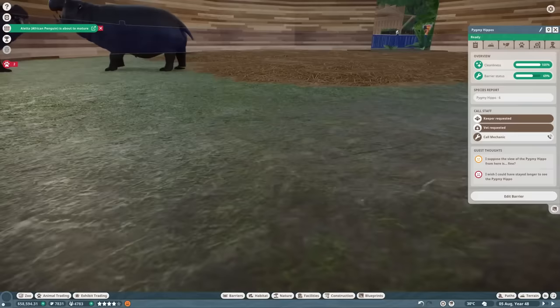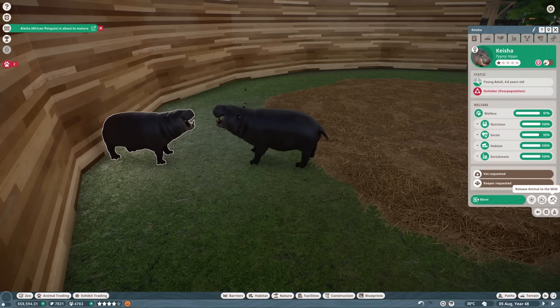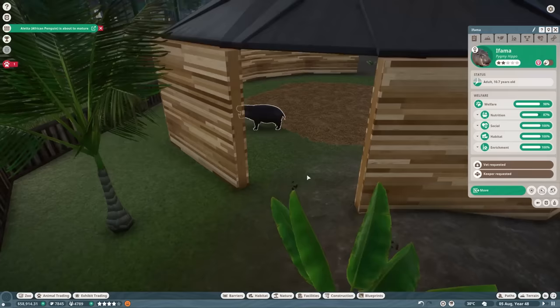Oh no, it's going on in here because we've got too many. So I think one of the young ones has grown up. So that's fine. We're just gonna release them into the wild. They must've been inbred because they didn't have great genes, but you know, they can still be released into the wild. And now balance should hopefully be restored.